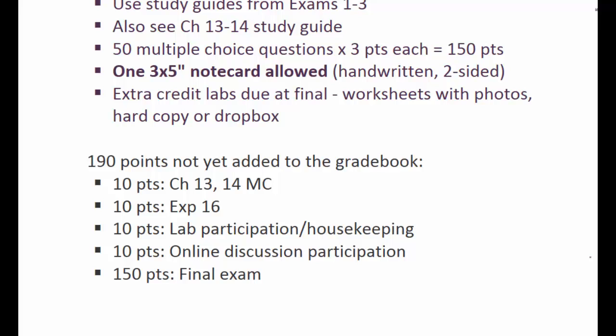And then the final exam is worth its 150 points no matter what. Remember, if you do better on the final than one of the other exams, the percent you get on the final will replace one other exam's percent score.